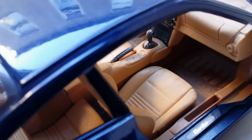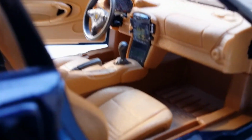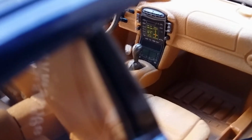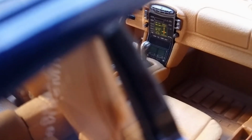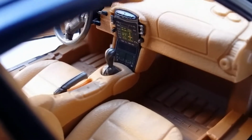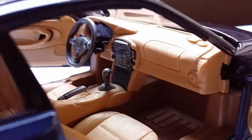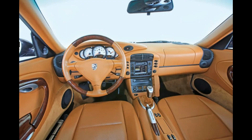So now we check out the interior. You can see that we have a really pretty center console. Although the center stack is just a sticker, you can see that we have the controls for the radio and everything. You can even read the temperature there. I think it says 22 degrees Celsius. You got the buttons for the radio stations and everything. And then here we have the glove compartment, which I think was not standard issue on the first 996, like the pre-facelift one, but it came with the Turbo and some of the later variants as well.